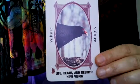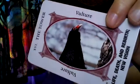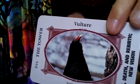So I could have seen this as the death card, and it's the tower instead. I like how the image itself is tower-like. Yeah. I could have even seen the vulture as the emperor because of certain stories surrounding it. But anyway.